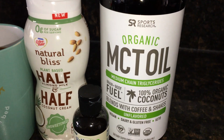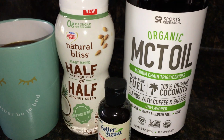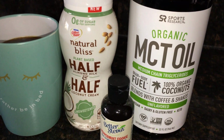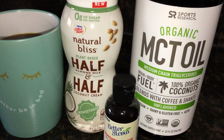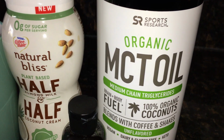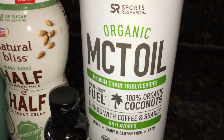This is actually my second bottle since I have started keto. I actually had a smaller bottle. I think it was from Garden of Life, which was good as well. I don't know if there's any difference between the brands. I got this one on Amazon. I will link it down below if I can find this one for you as well. But I just got this one because it is a larger bottle. So it is totally vegan.